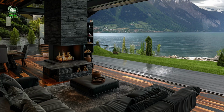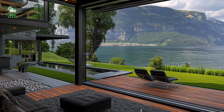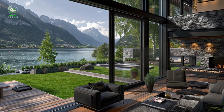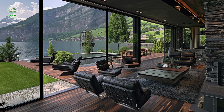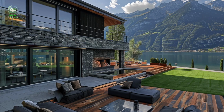The house's silhouette is cast against the sky, creating dramatic shadows that dance across the lawn and reflect in the lake. The interplay between light and shadow adds depth and dimension to the scene, enhancing the house's visual impact.